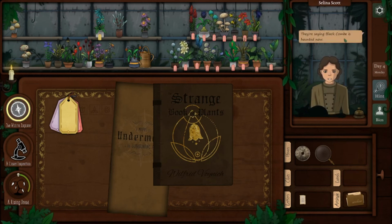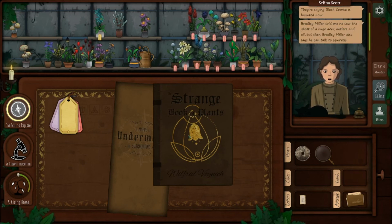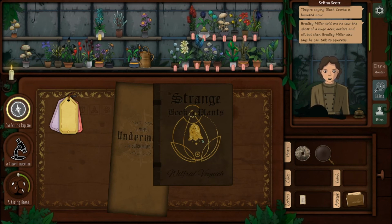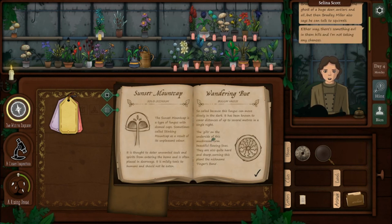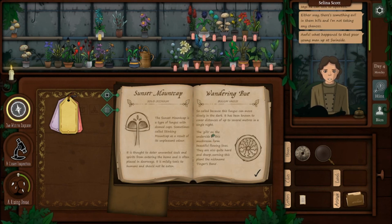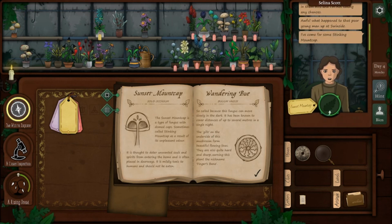They're saying Blackcomb is haunted now. Bradley Miller told me he saw the ghost of a huge deer, antlers and all, but then Bradley Miller also says he can speak to squirrels. Either way, there's something evil in them hills, and I'm not taking any chances. Awful what happened to that poor young man at Swineside. I've come for some stinking mooncap.